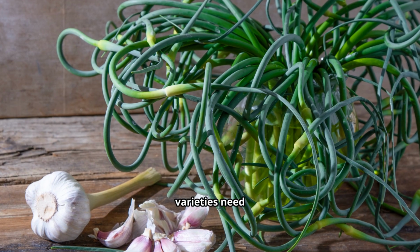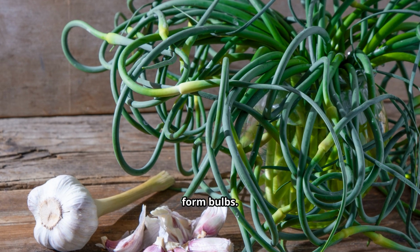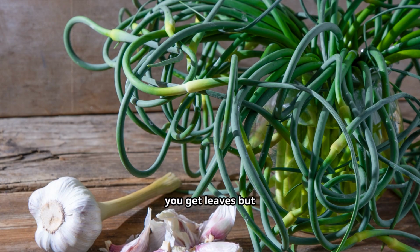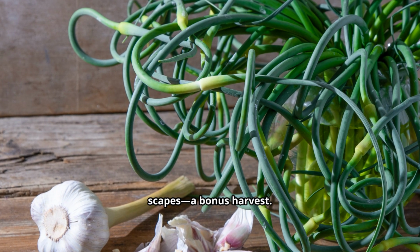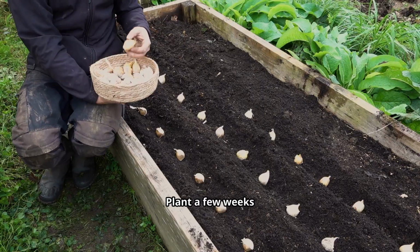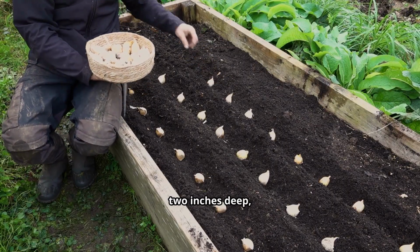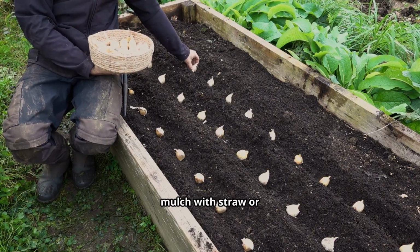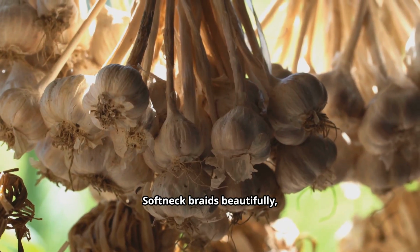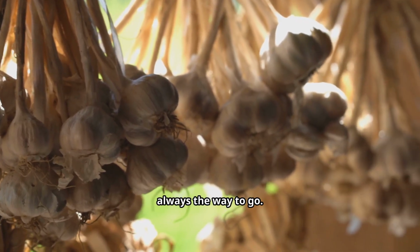Most hardneck varieties need winter chill, vernalization, to form bulbs. Without it, you get leaves but no segmented heads. Hardneck also gives you delicious scapes in spring, a bonus harvest. Plant a few weeks before ground freeze. Separate but don't peel cloves. 2 inches deep, 6 inches apart, pointy end up. Mulch with straw or shredded leaves. Softneck braids beautifully, but for winter planting, hardneck is almost always the way to go.